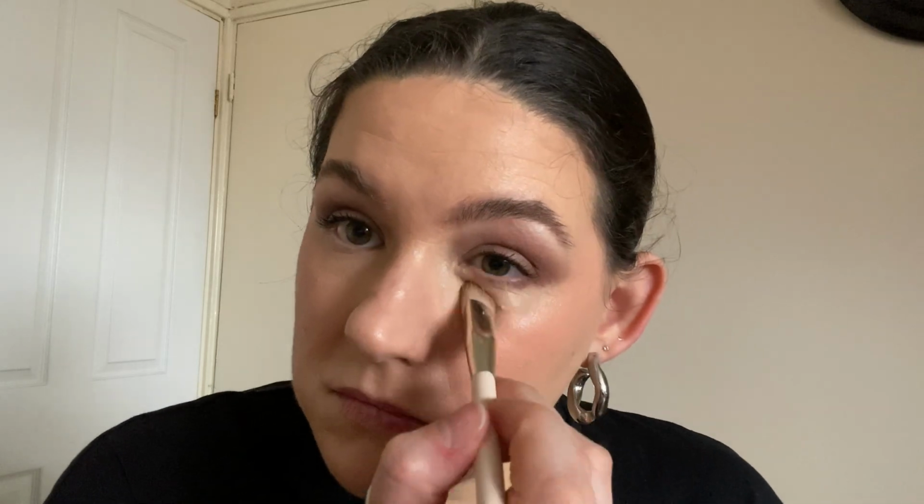I actually don't know. Anyways, I used the NARS Radiant Creamy Concealer in the shade Madeleine, and I blended this in with the Rare Beauty concealer brush. The more I use this brush, the more I love it. It's got a really specific shape that's ideal for getting into those tight spaces under and around your eyes.